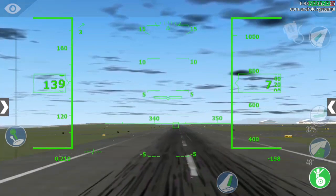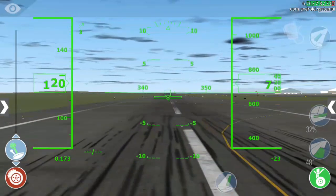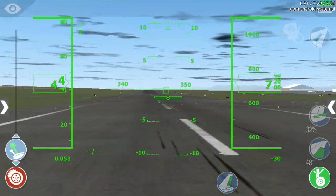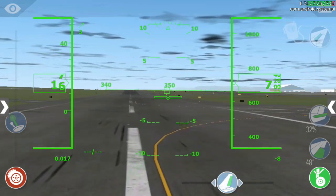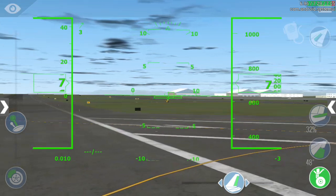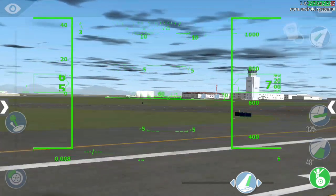You're 125, turn left at Victor, straight ahead on Bravo and ground point mounted. 9529, up 2 and hold short of runway 1 for me.